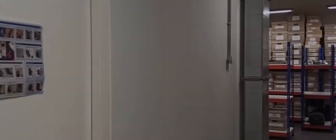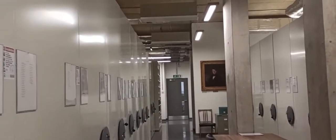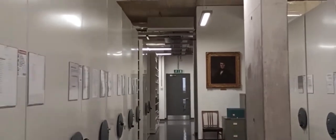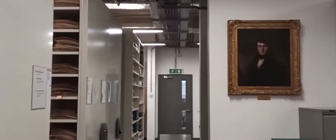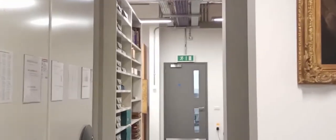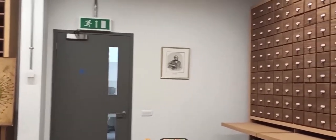A lot of the material is laid out systematically, but there is still material that's in boxes that hasn't been incorporated, and this is a bit more difficult to find specimens within. And although the herbarium doesn't have a proper database yet, because everything's laid out in such an organised fashion, you can generally find things manually if you know the plant name and where in the world it came from.